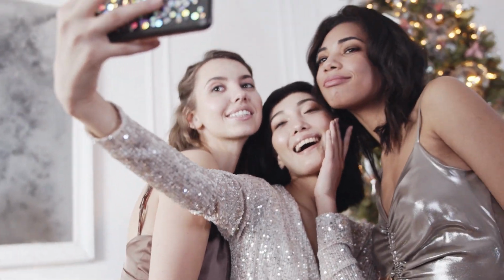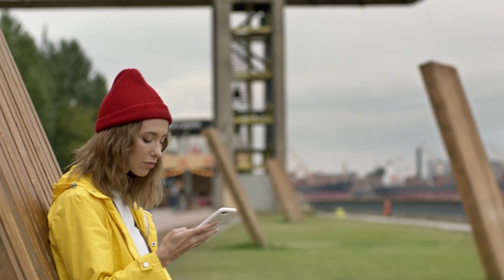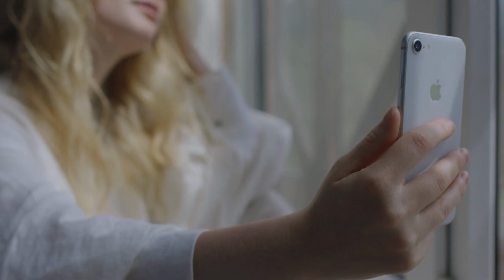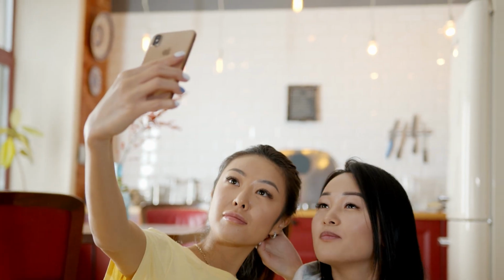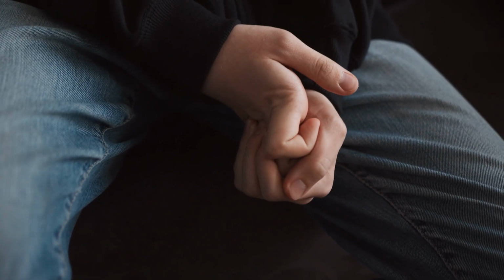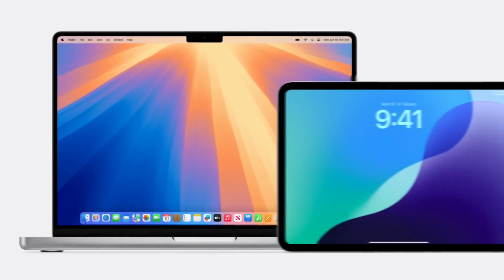Have you ever taken a selfie with your iPhone and thought, wow, I look terrible? Well, you're not alone. In fact, it might not be your fault at all. The iPhone camera, especially the front camera, might be distorting your face on purpose. Let's talk about how this could be ruining lives, causing insecurities, unrealistic beauty standards, and why it might be happening.